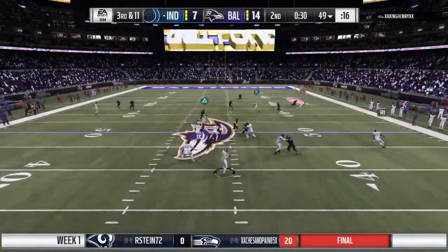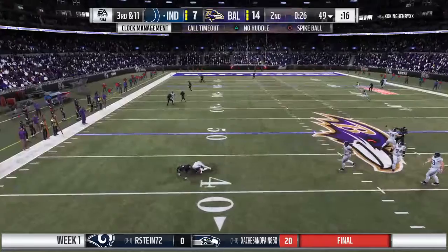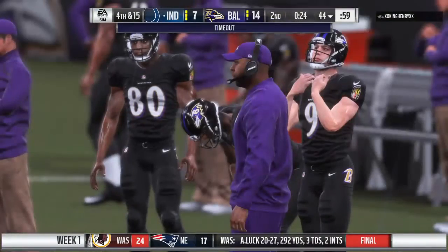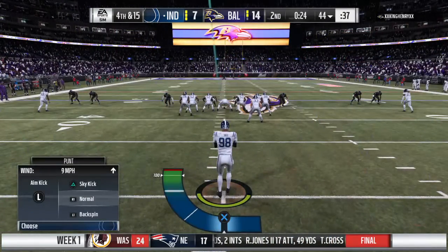They're going to look to throw. Forced out to his left. And he can't get rid of it. He's taken down. And now the Raven defense going to call a timeout as they'll stop the clock with 24 seconds to go in this first half.